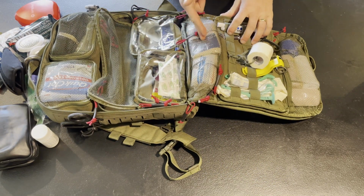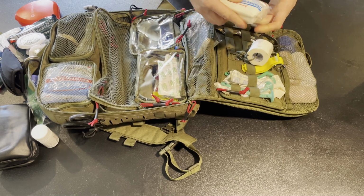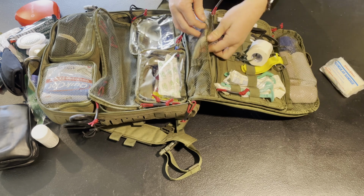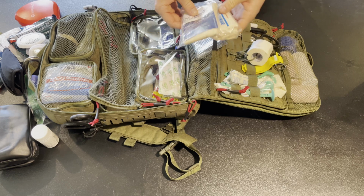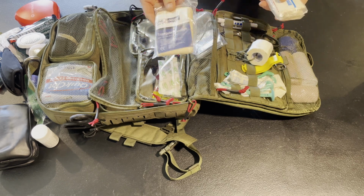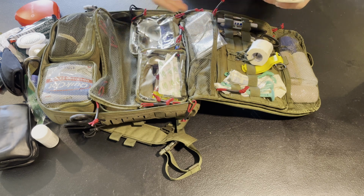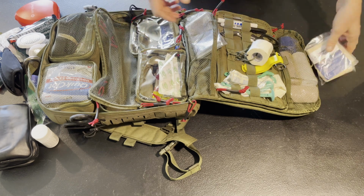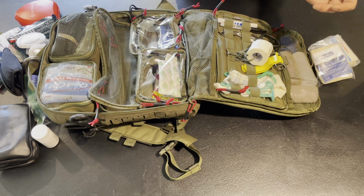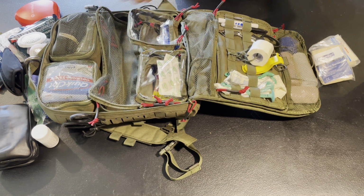All right, next up is this bottom compartment right here. In here I have triangular bandages, or cravats. There's a million and one ways that you can use these things. You can use them as part of splinting and immobilization if you have an arm or a shoulder injury. You can use them to stabilize for splinting. It's important to have these things. Oh, I got two of these. All right, I'll keep two. I'll put the other one in here. I didn't realize I had two Mylar blankets in there.